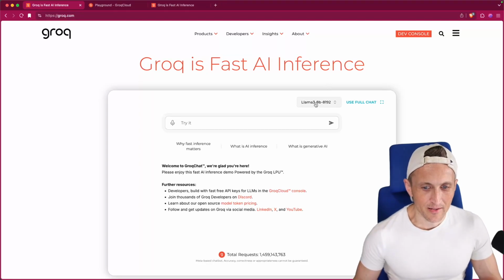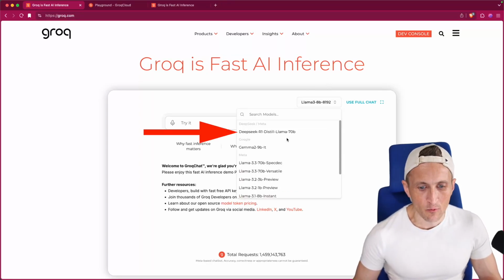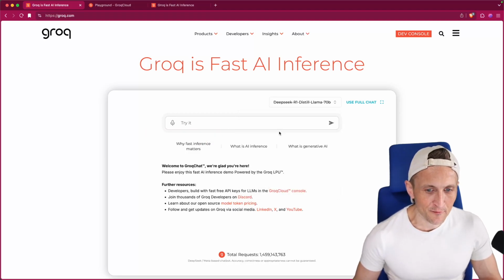Groq finally rolled it out. They've got access now to the DeepSeek-R1 model here, the 70 billion parameter distilled for Llama. You can pick this model here for free. You can try this out.